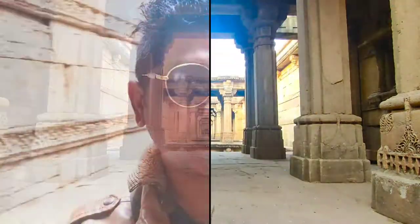The structure of this particular stepwell is five stories built and it is very beautiful. I have seen some of the extraordinary structures of Dada Harir and Adalaj, but comparing to that, here you will find peace and very few travelers are visiting here. So you can come here and explore this place.